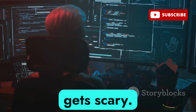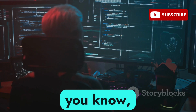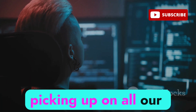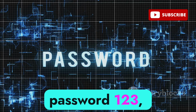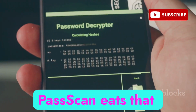But here's where it gets scary. Hackers are feeding PassGAN massive dumps of leaked passwords, the ones from those data breaches you hear about all the time. So, it's learning from the worst of the worst, picking up on all our bad habits. Think about it, most people's passwords aren't exactly Fort Knox level security. We're talking password123, QWERTY, iloveyou123, you get the picture. PassGAN eats that stuff up.